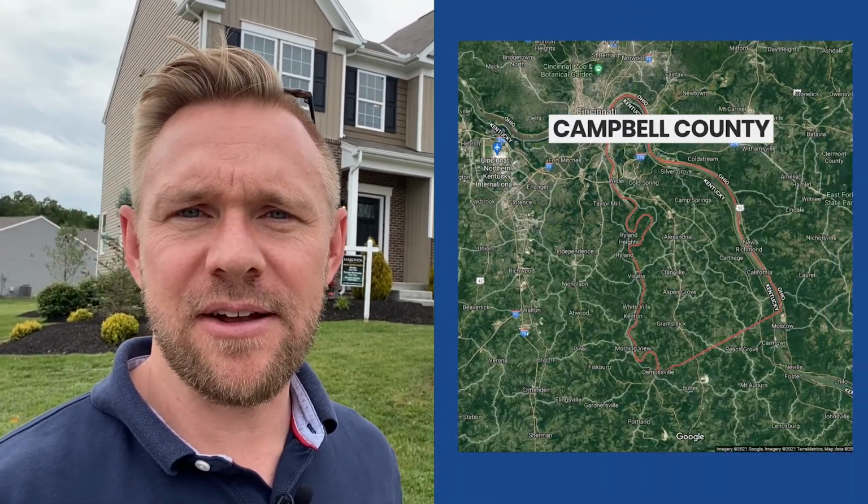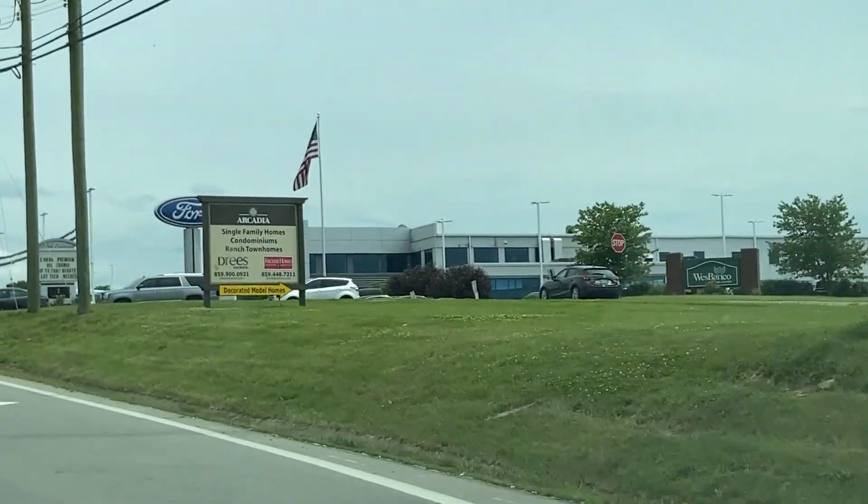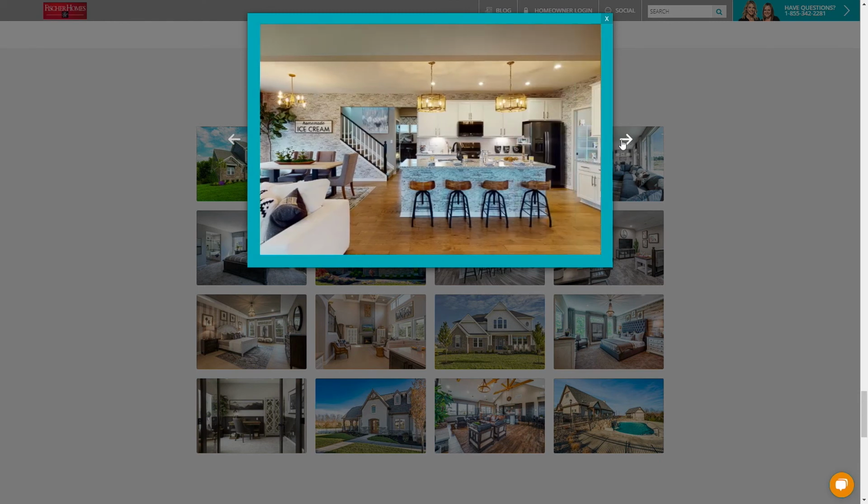And we took a little drive today. We are about 15 miles south of downtown Cincinnati, maybe a little bit further, out in Campbell County, Kentucky. There's a couple of different places you can get new construction homes out here. We passed on the way out here Arcadia, a development that has Fischer and Drees as some of the home builders in there. And we came out to Pond Creek Crossing.